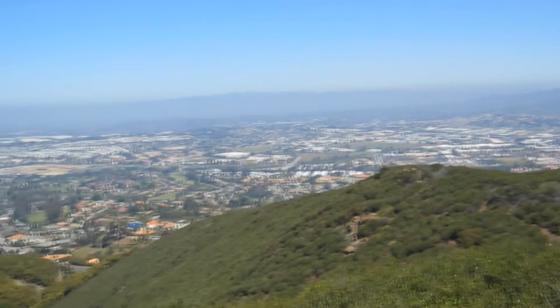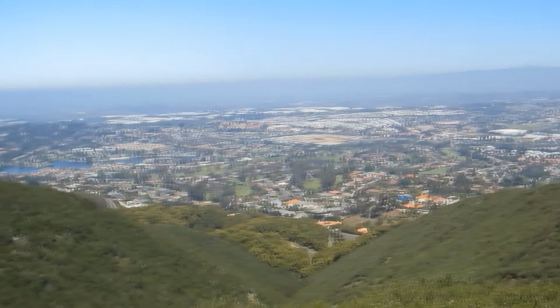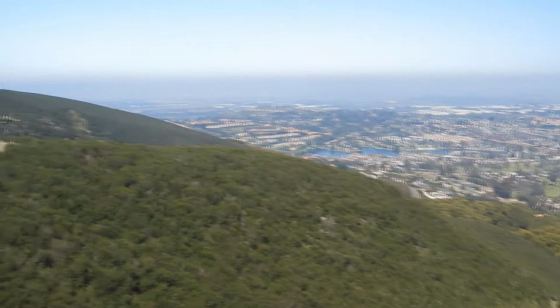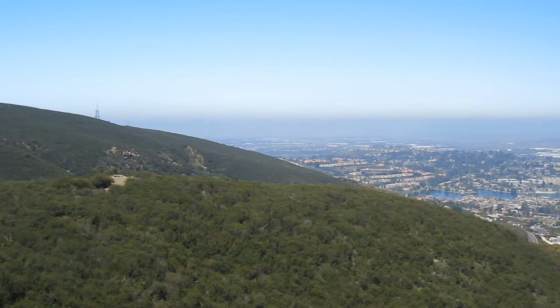Well, before I get too far down this slope, I want to give you a quick panoramic view of the north and west side of the Ridgeline Trail. That's Lake San Marcos down there in the distance. And I'm looking off toward the ocean, and you can see the heavy marine layer out there, so you really can't see it.